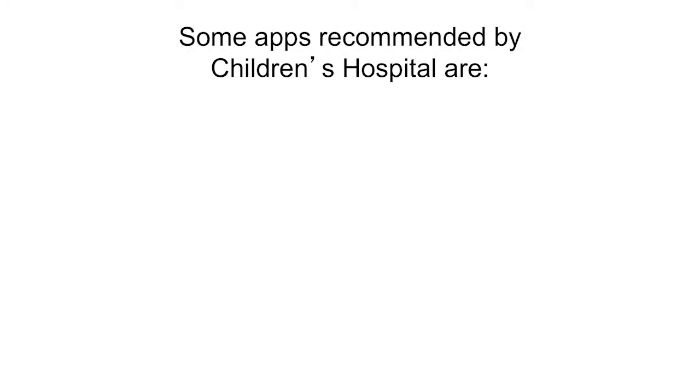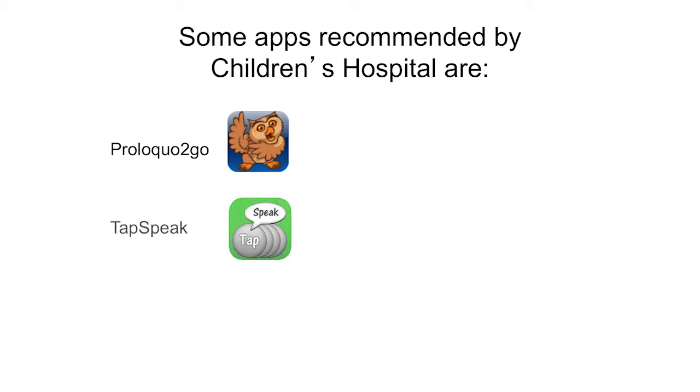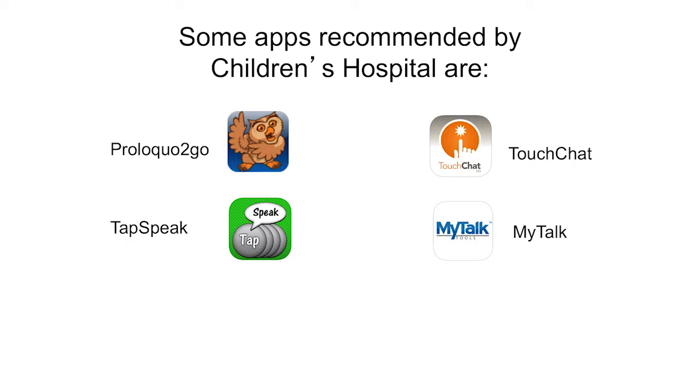Some apps recommended by Children's Hospital are Proloquo to Go, TapSpeak, TouchChat, MyTalk, and Sounding Board. Logos for Proloquo to Go, TapSpeak, TouchChat, MyTalk, and Sounding Board.